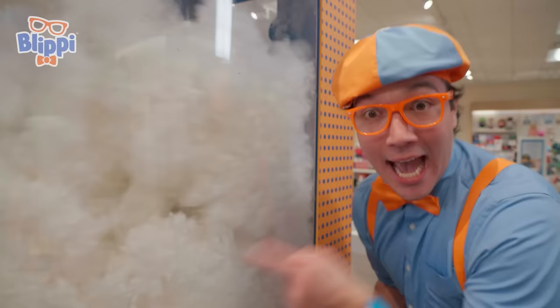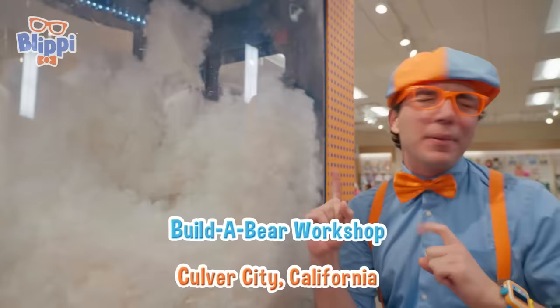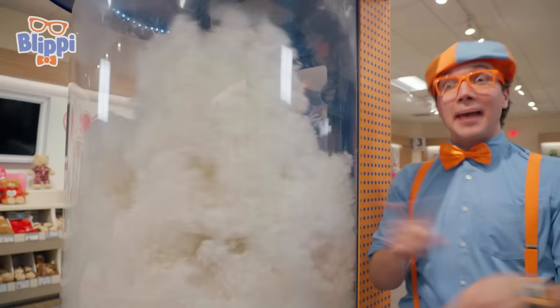It's me, Blippi. Whoa, and check it out. Look at all the fluffy stuffing. Yeah, this is the stuff they put inside a furry friend. Whoa. Yeah, and today I'm here at Build-A-Bear Workshop in Culver City, California. Woohoo, yeah. And I'm going to make my very own furry friend. And I can do everything all by myself. Well, except put in the fluffy stuffing because I don't want to make a mess.